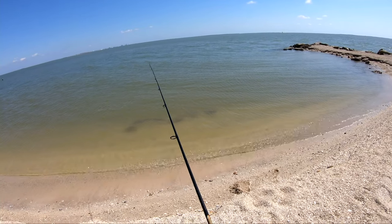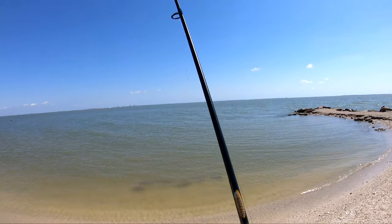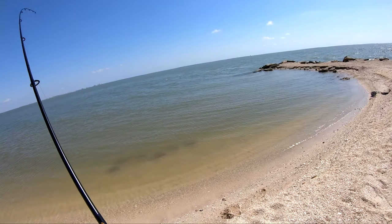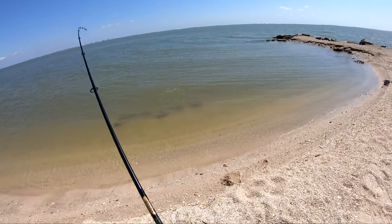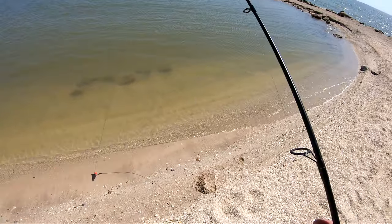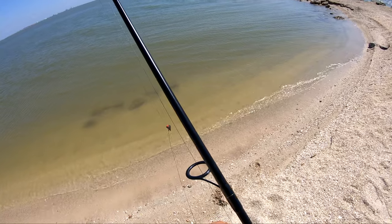That's a bite. Oh yeah, we got him. Oh, this one's a little bit bigger than the last one. Oh, got a little piggy perch this time. Well, not a little piggy perch, this is a big sucker. No wonder I'm losing my bait.